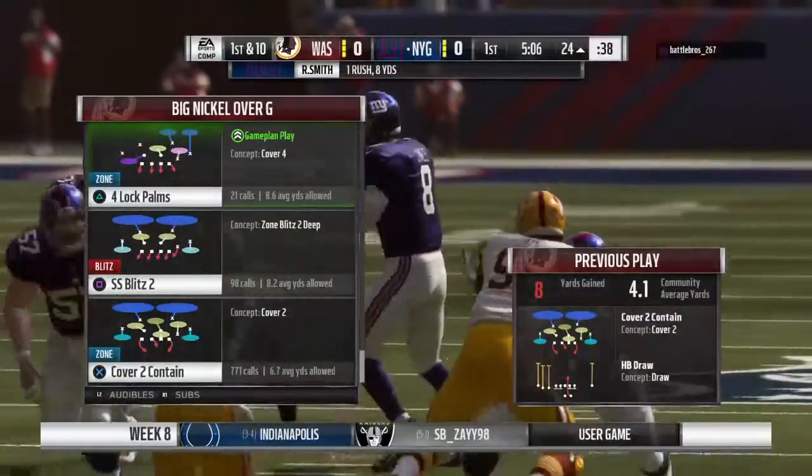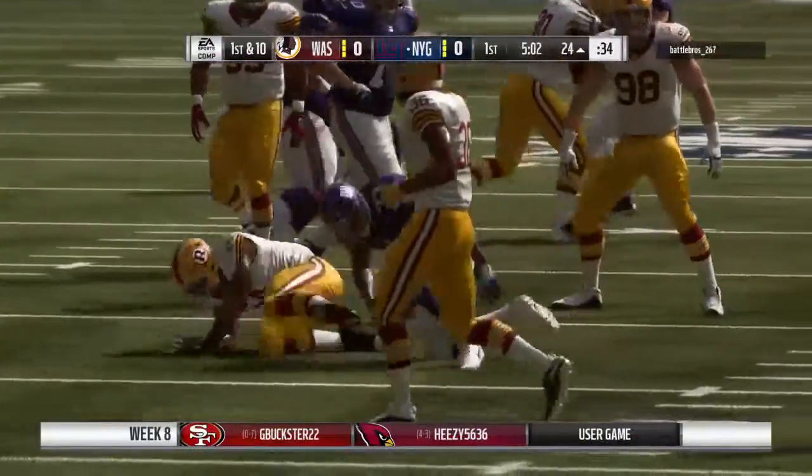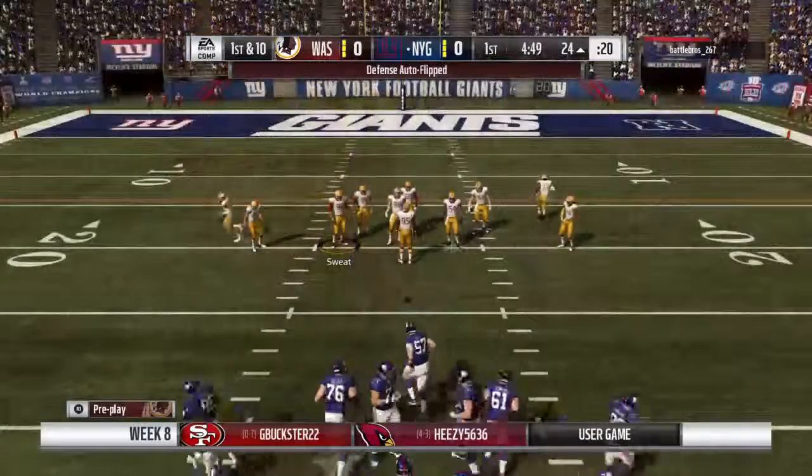pace. And they'll be inside the 25 now at the 24. It's an 8-yard pickup and leads to a new set of downs.